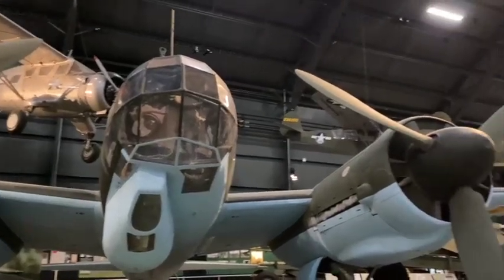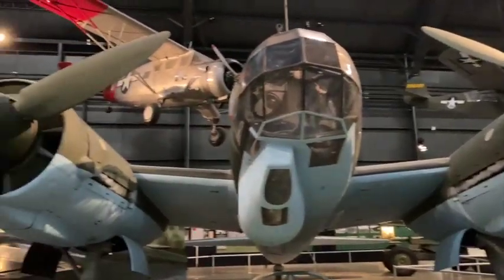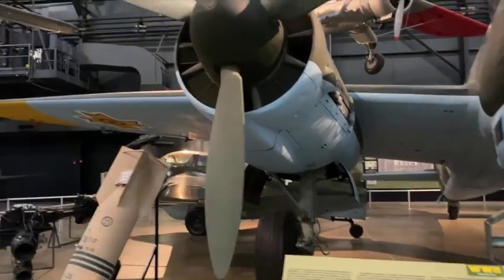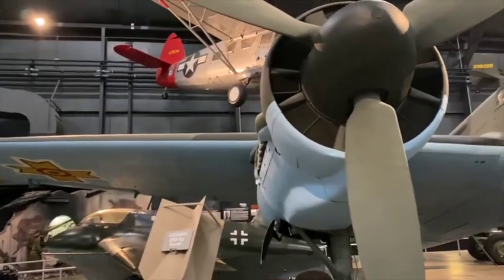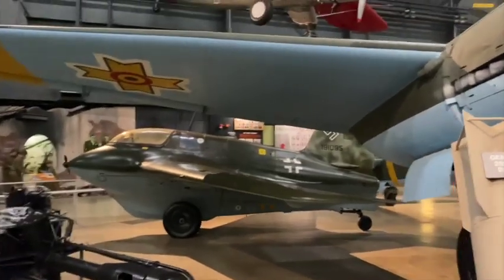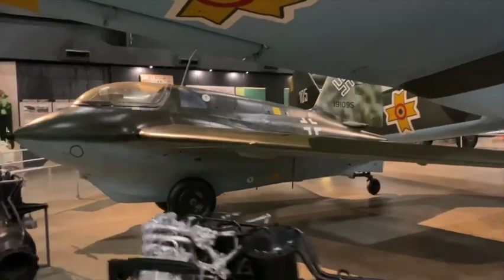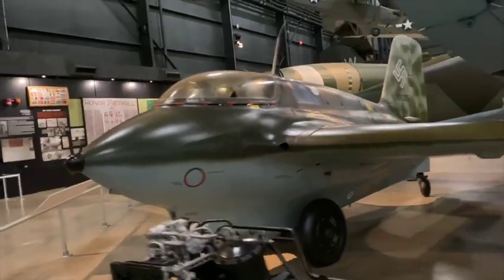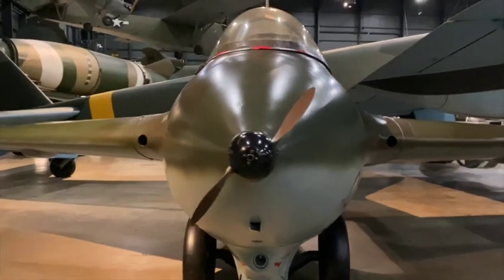All right, this is one of the German airplanes from World War II. It's a Ju-88. That's interesting looking. It's another German airplane. What's this one's claim to fame other than its tiny little propeller? What do you suppose the tiny little propeller's purpose is?